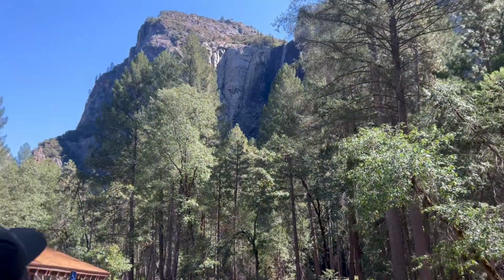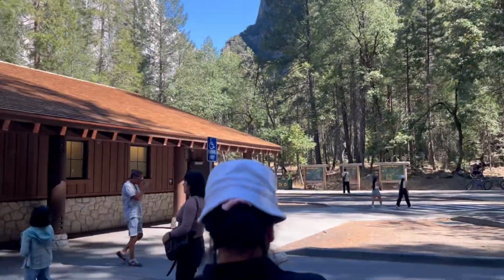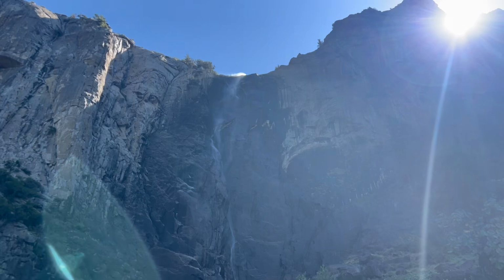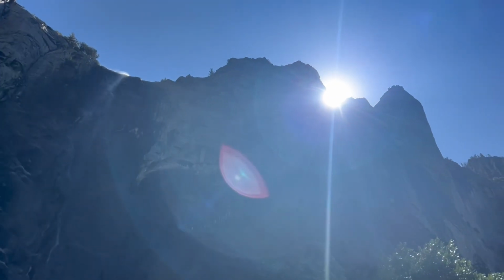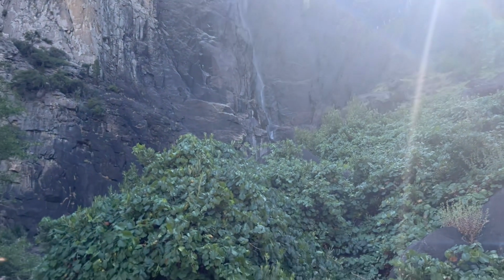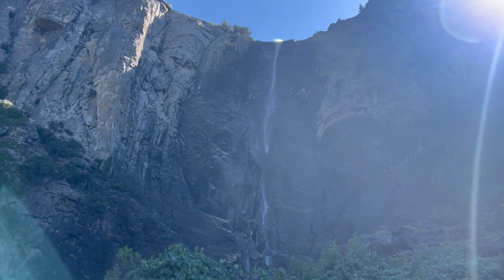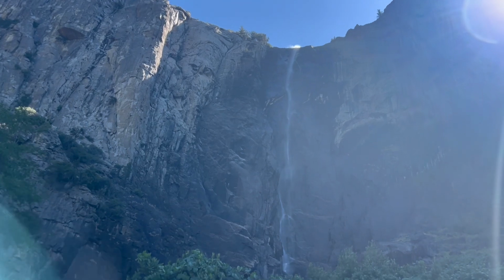And here we are at Bridalveil Falls, Yosemite National Park. Well, it's a short hike. Bridalveil Falls inside Yosemite National Park. It's early fall. Summer just ended, so you really expect the water to be this thin.